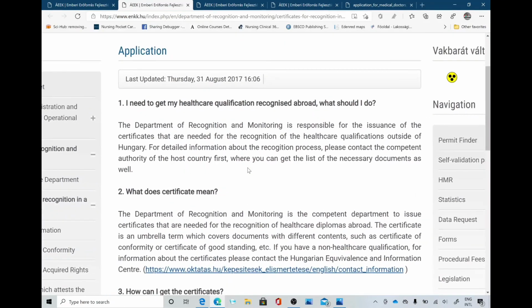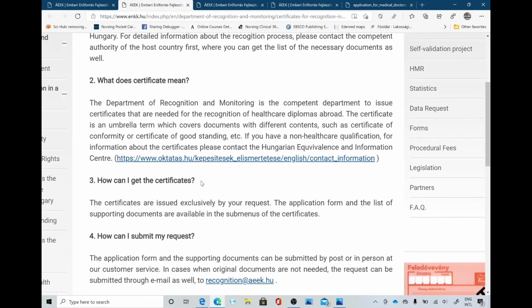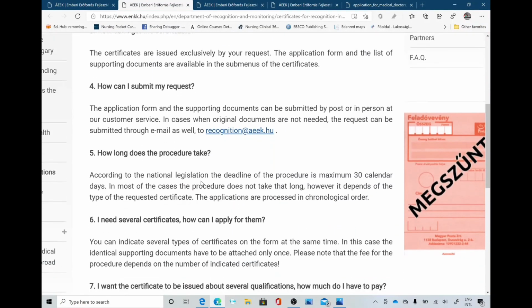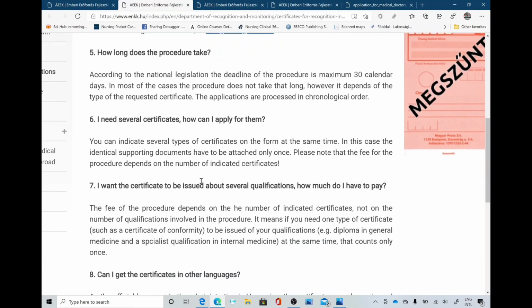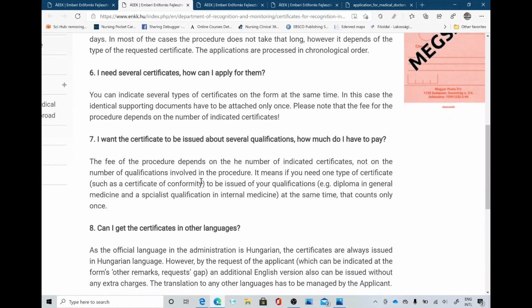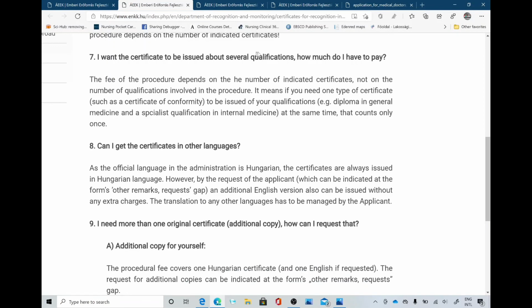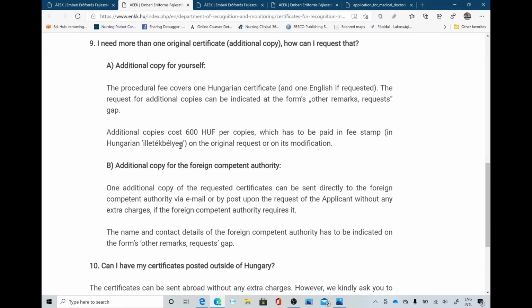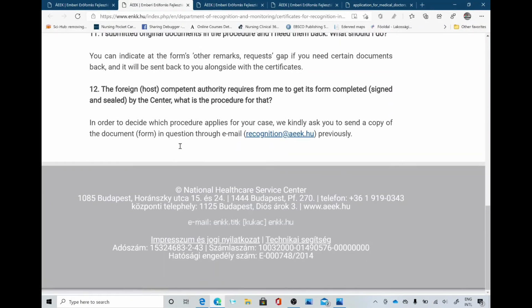And here it is. You need to go through this and read it. How can I get the certificate, how can I submit my request, how long does the procedure take? Feel free to pause the video and check it. I need several certificates, how can I apply for them? I want a certificate to be issued about several qualifications, etc. You get the gist. Go through it and you will know a lot more than I do.